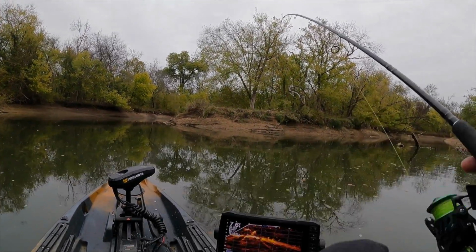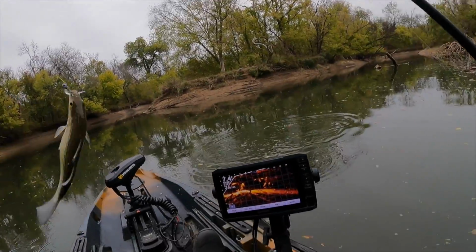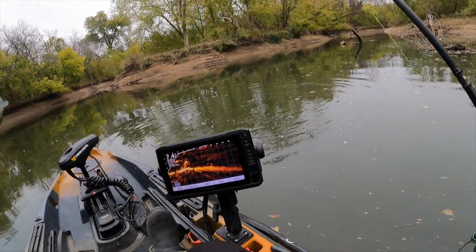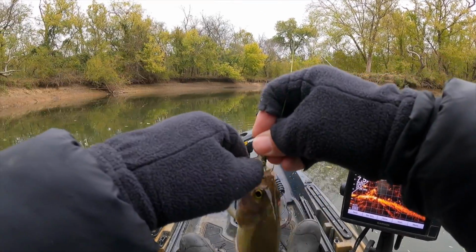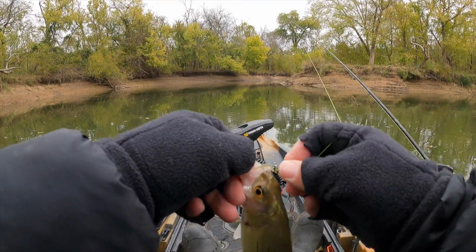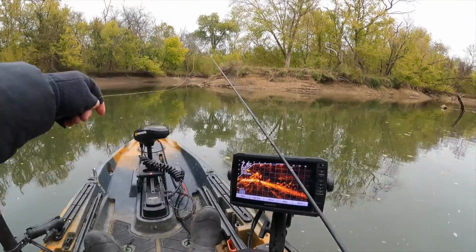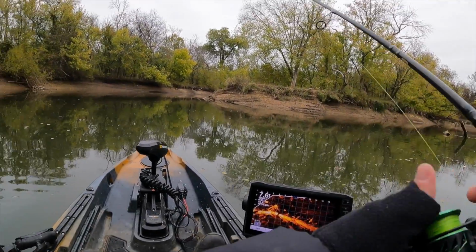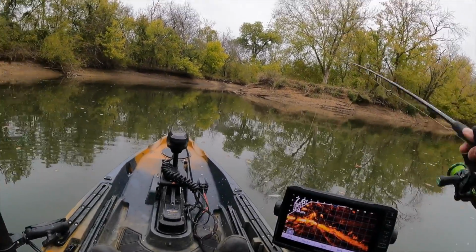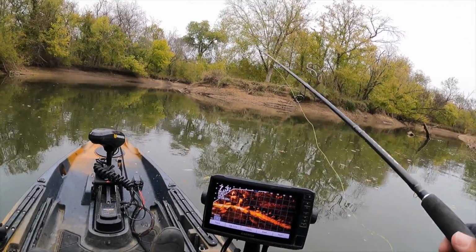Whatever that is. Let's see. It's a white bass, I bet. Oh yeah, there's a bunch of those down there. I was really hoping those are crappie, but they're not. They're white bass. Sorry, I got my buff over my face. You guys can't hear me very good. But see all those fish down there? I thought they were crappie. I was hoping they were, but they're not. They're white bass. I mean, we could probably just sit and pick those off all afternoon.